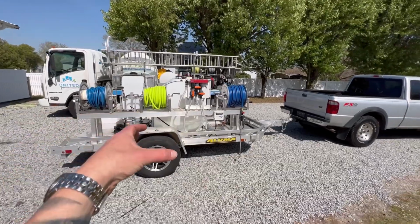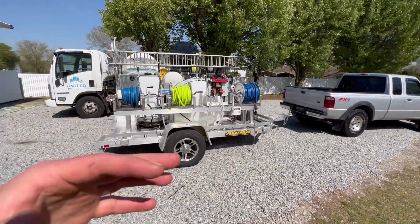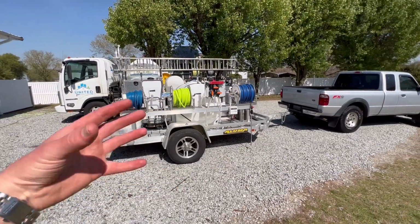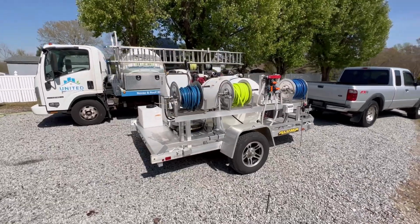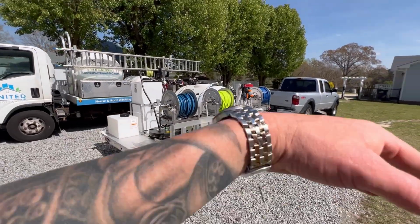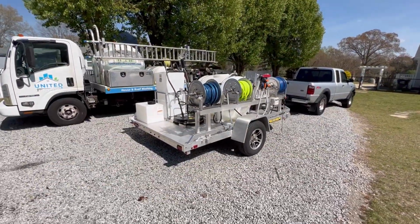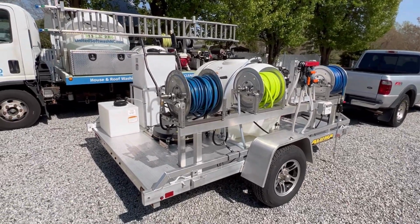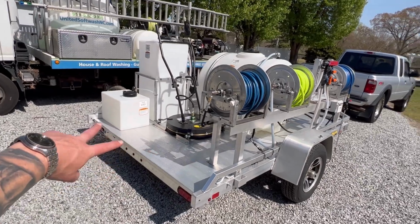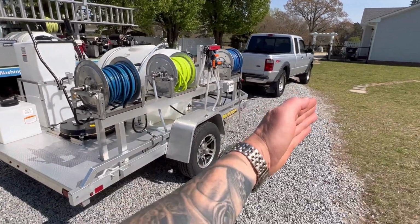So having an aluminum trailer is definitely going to reduce the amount of work we have whenever we do have to do trailer maintenance. So this thing is really sharp. Let me start in this back corner right here. We'll walk around and I'll give you the breakdown on this trailer. So like I said, this is a 7710 Aluma trailer, meaning 77 inches wide, 10 feet long.